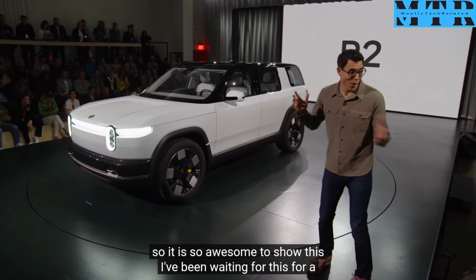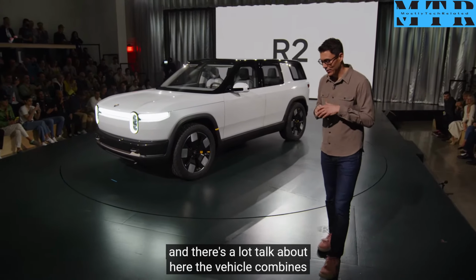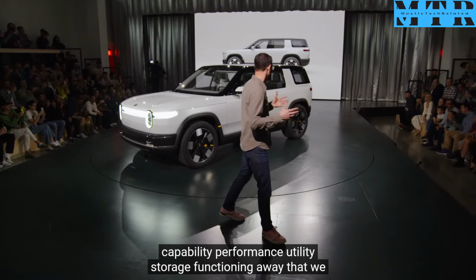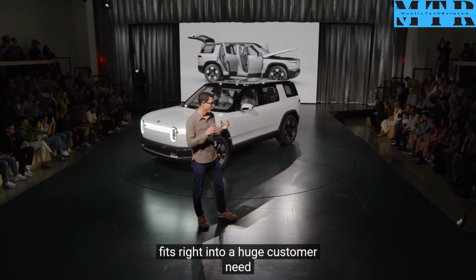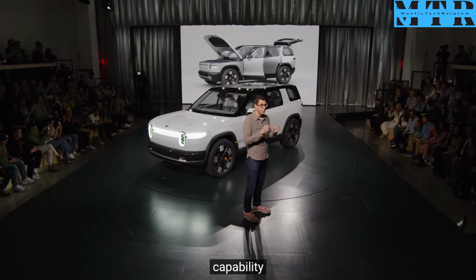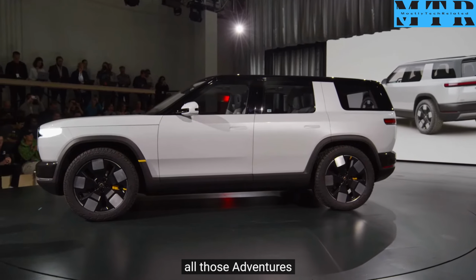So it is so awesome to show this. I've been waiting for this for a while. And there's a lot to talk about here. The vehicle combines capability, performance, utility, storage, functionality in a way that we think really fits right into a huge customer need and a huge need within the market. The vehicle size, the vehicle capability really has been optimized around enabling, as I said, and inspiring all those adventures.